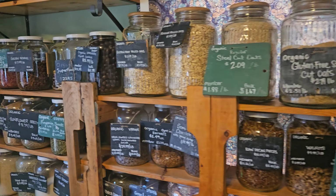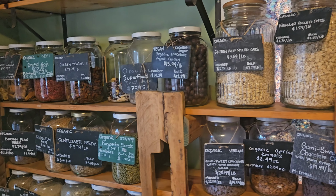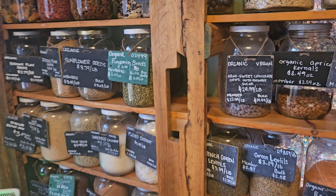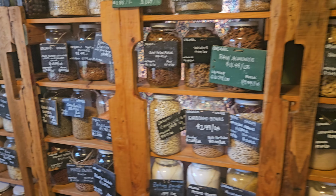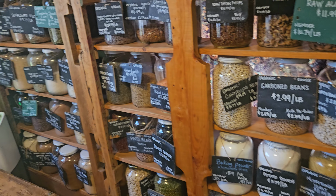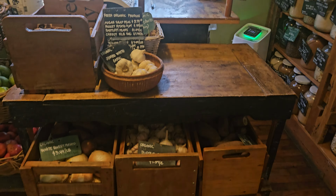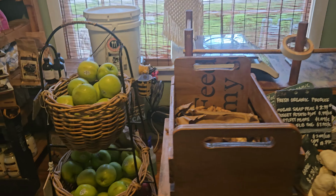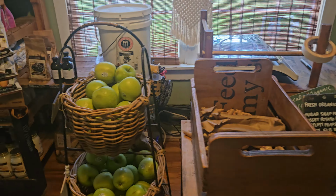So if you've been waiting for a few things to come back in stock, golden berries are back in stock. Same with our goji berries. So thankfully we've got those covered, and quite a few other basic things that we love weighing out for people. Then we're staying stocked with a few of our other basics, staples, apples, things that you like, local honey. Yes, we have it in bulk.